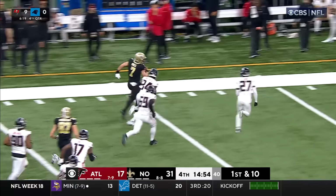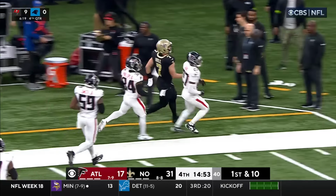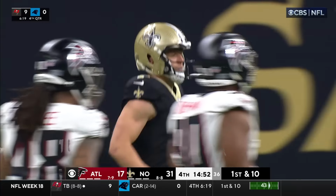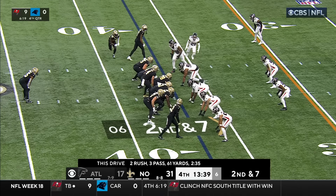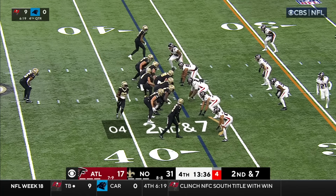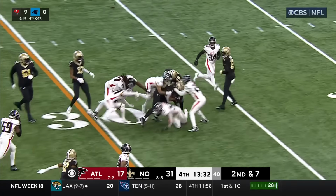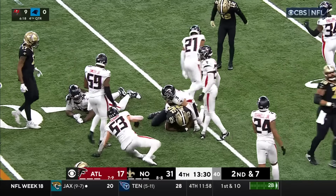There goes Hill into Atlanta territory and out of bounds around the 40-yard line. A 27-yard run for Taysom Hill. On 2nd and 7, a pitch to Miller, and the rookie exploding through the hole and picking up another first down.